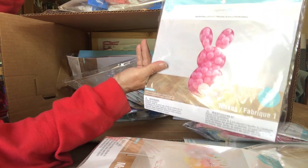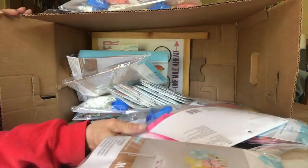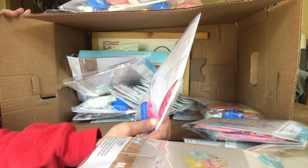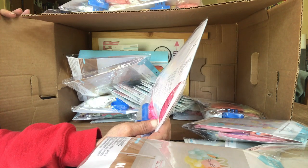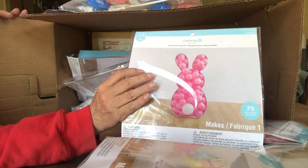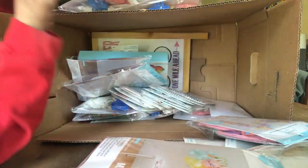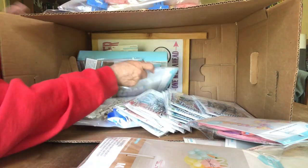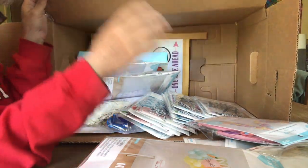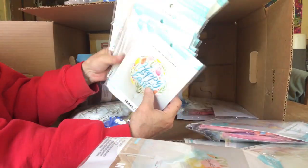Shape balloon kit. That's cute. Wonder how big it is. 75 balloons in it. I'm just looking for a size, but I'm not seeing. Oh, 20 by 30 inches. 30 inches tall. And the bunny ones. Oh, I see something good at the bottom, guys. Oh, we got it. Wait, this is the best box. Oh. Happy Easter ones. Happy Easter. Yep, all Happy Easter.